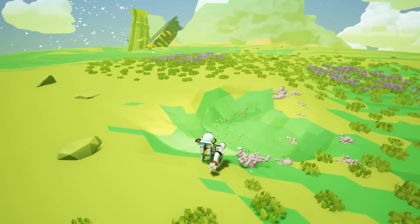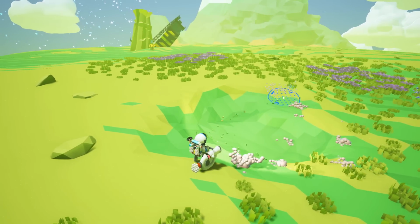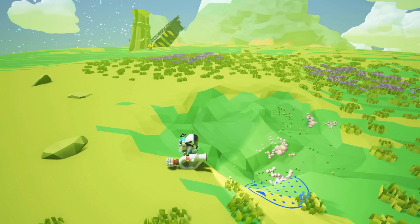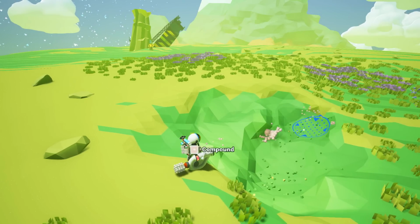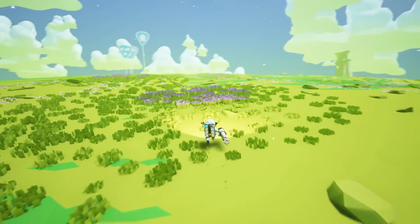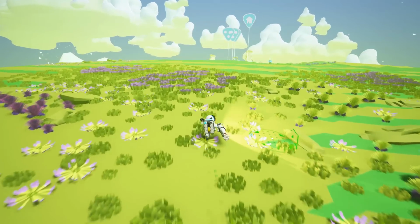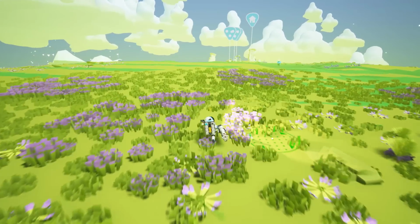Alright. Oh, whoa. Look over there, guys. Is that the giant solar panel? I think that is. We're gonna have to check that out once we get the storage bin on the back of our truck. Okay, well, we got enough compound. Let's run back home. Get our storage thing made up. And let's go explore that solar panel.